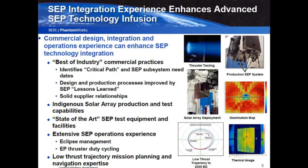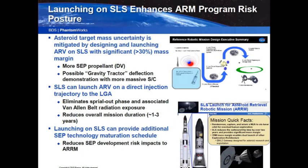SLS, what a great asset to have for this mission. NASA's building the SLS now. They're actually ahead of schedule in many instances. Vehicles on track to fly in the 2017, 2018 timeframe. That's really a fortuitous schedule coincidence. If you can launch on SLS, basically you get more mass. You could possibly demonstrate a gravity tractor or deflection demonstration if you have a massive enough spacecraft. You can launch on a direct injection trajectory to lunar gravity assist or straight to the target, depending on what the target is. It eliminates that spiral out phase and saves you about 2 years on the overall mission duration, or 1 to 3 years, depending on where you're going and how big it is.